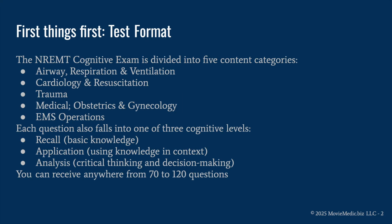You might know this already, but just in case you don't remember, the NREMT cognitive exam is divided into 5 content categories. Trauma is one of them. So each question falls into one of 3 categories: recall, application, analysis, and so we'll give you a few of each question. Let's get into it.